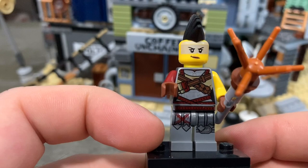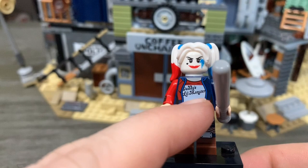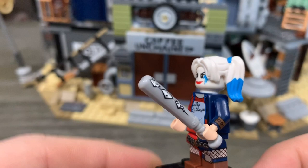That is Harley Quinn. You really don't need to go into too much detail here. This is Harley Quinn, Daddy's little monster. You see the fishnet and everything, a lot of detail in here. The head piece itself has the makeup running down. Nice baseball bat.